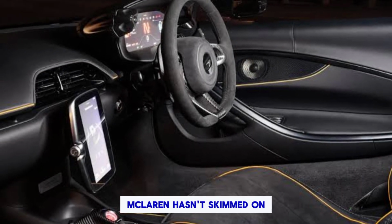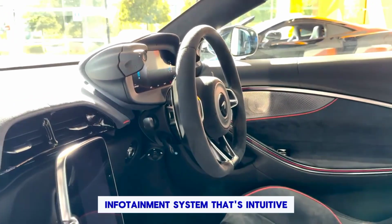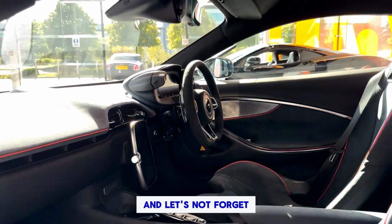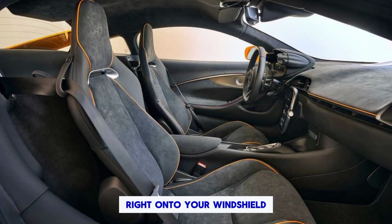McLaren hasn't skimped on tech either. The Artura comes loaded with a new infotainment system that's intuitive and responsive. And let's not forget the optional heads-up display that projects key information right onto your windshield.